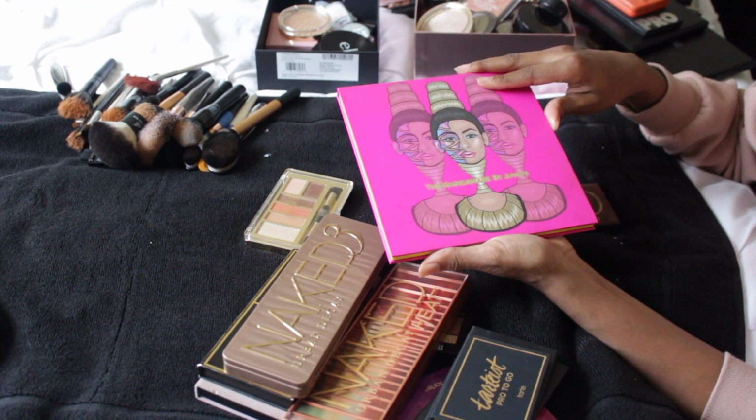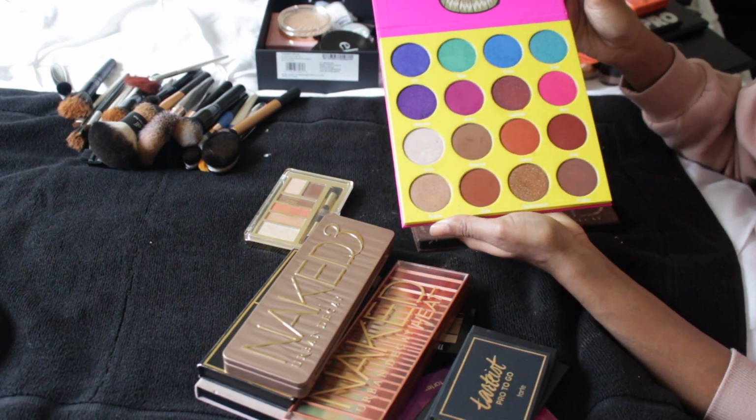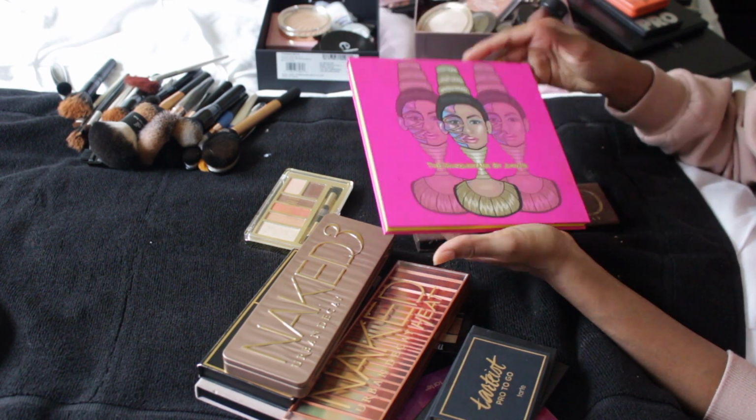Okay, next I have my Juvia's Place Masquerade palette. I love this palette so much, so I'm definitely keeping it. Sparks a lot of joy.